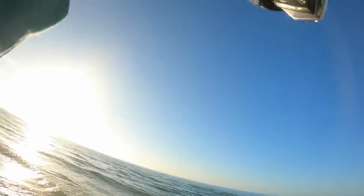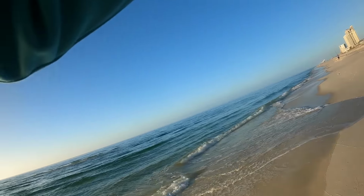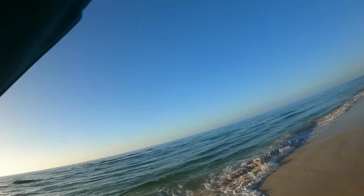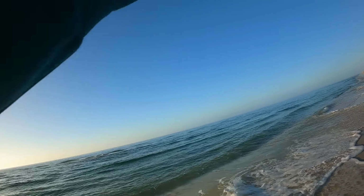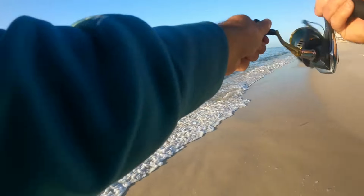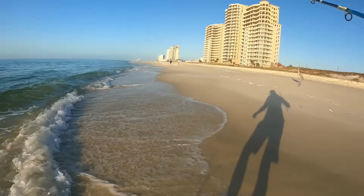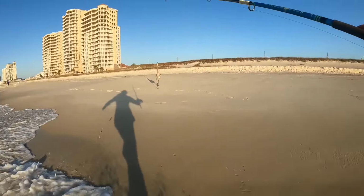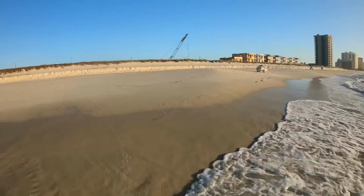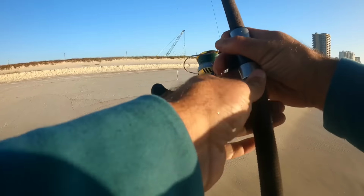There we go, fish on the spoon. Big fish on a spoon, stay on there. I don't know what it is. Good fish. Oh, it was a bluefish. No! It was a whiting on a spoon.